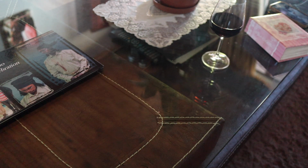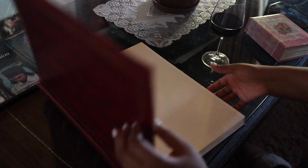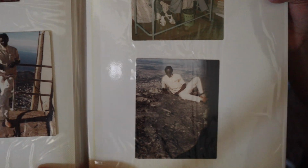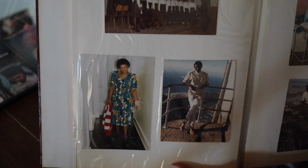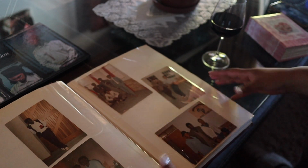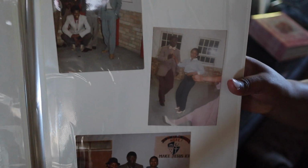Oh, let's see. Whoops, upside down. My dad, back in the day. Ooh, look at him with his sister. Guys, my dad was a charmer, okay? Please. A charmer. Look at him.